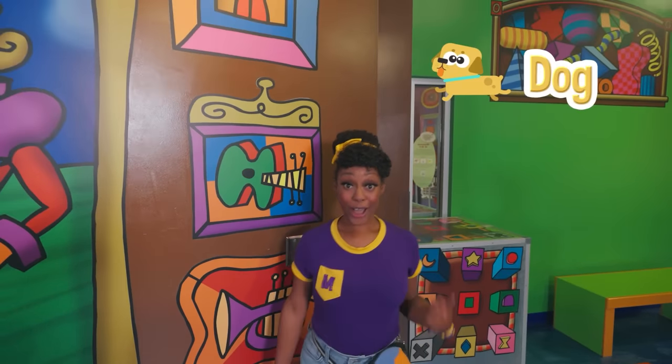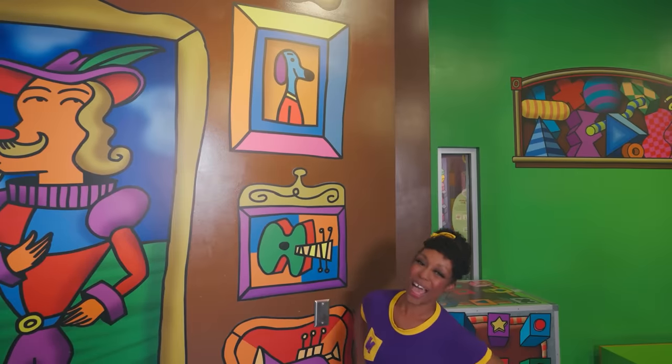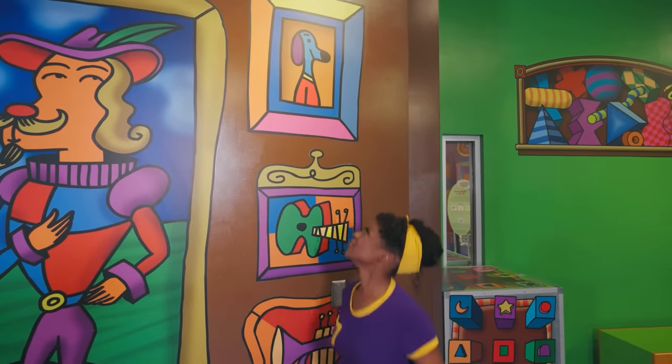Do you see that dog? Yeah, it must be someone's pet. Oh, good girl. Well, that was fun.